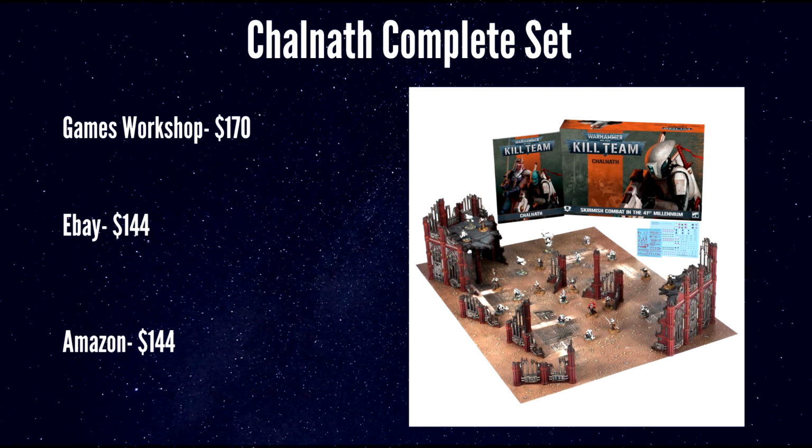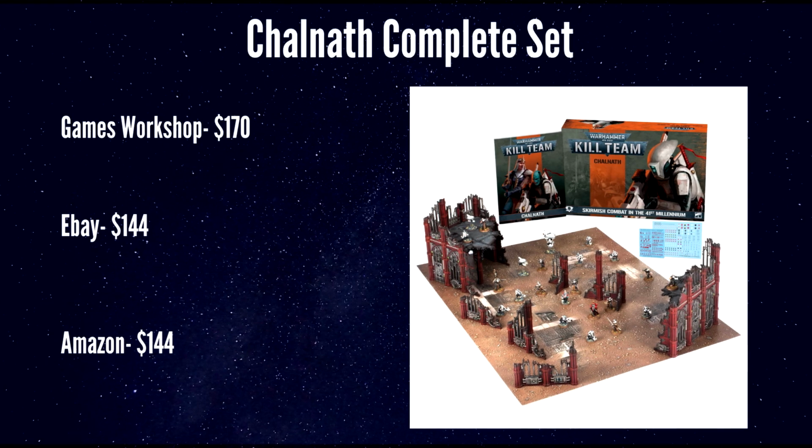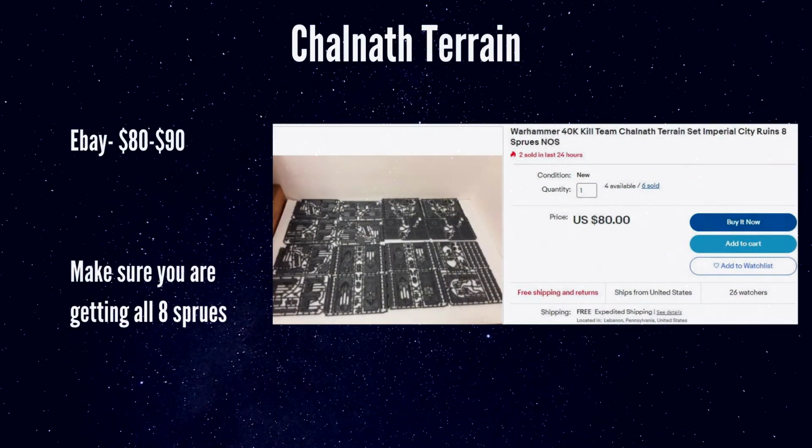And I also expect at some point Games Workshop will just sell the individual components, at least the models. For the train, it will cost you between $80 and $90 from the train set. That's buy it now on eBay with free shipping, so you don't have to worry about going through the auction process or anything like that. I've been watching it for a while now, and those prices have been pretty consistent.